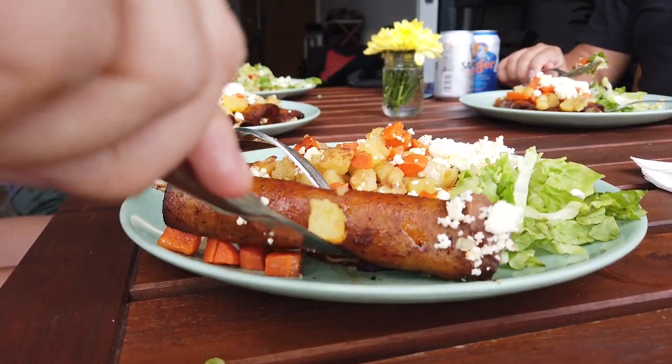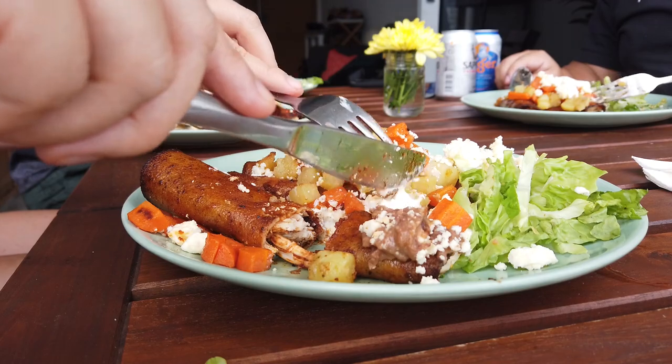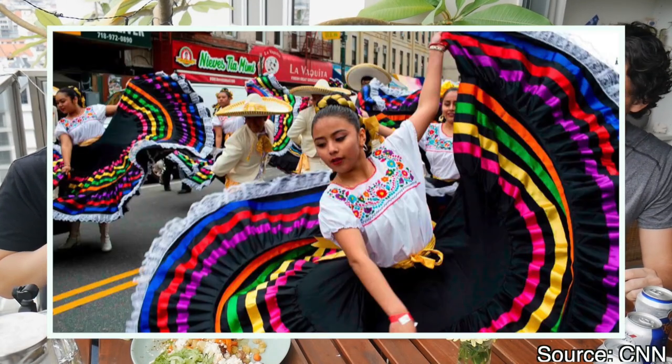This is something we usually eat in Mexico on Independence Day. In September, around this time, well, last month, this is the dish that we go to. Fun fact, Cinco de Mayo is not Mexican Independence Day. It's actually the 16th of September. People always confuse that, because Cinco de Mayo is the most famous one.